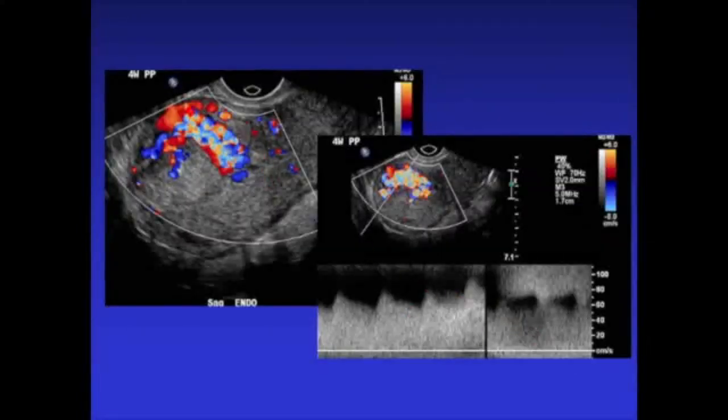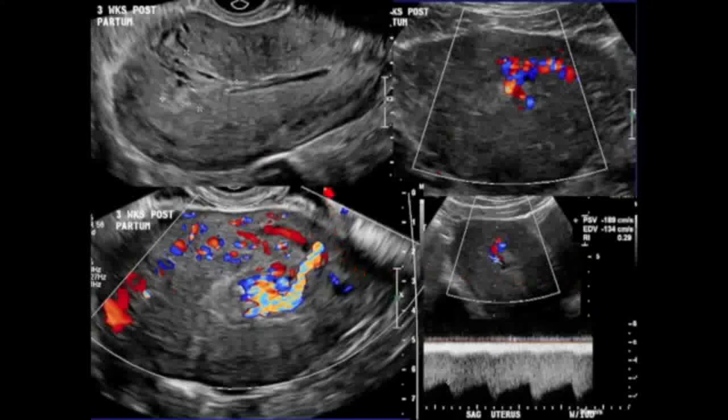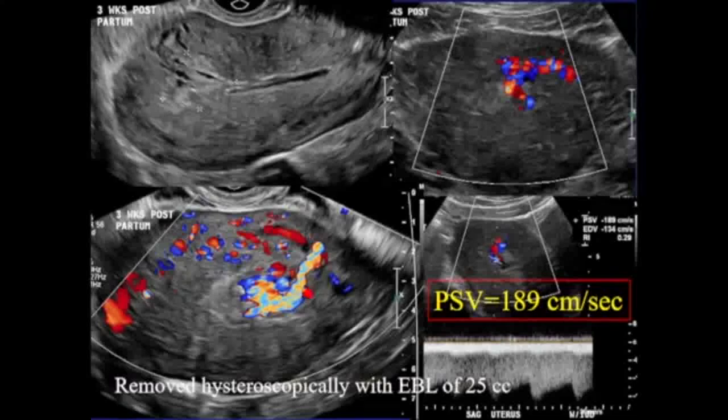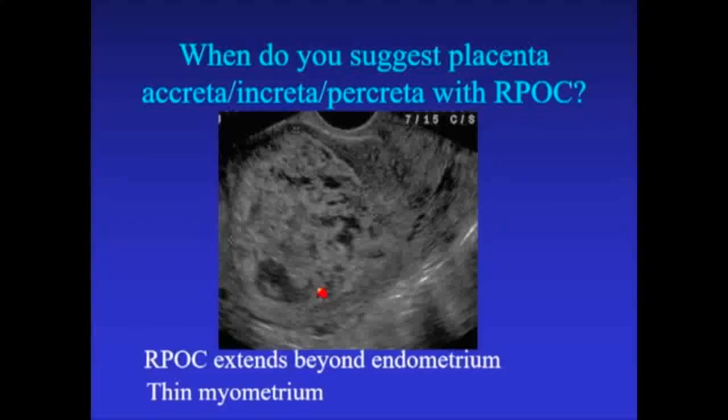Here's another patient. This looks very similar, great big vessel, and here we've got a peak systolic velocity that's very, very high, greater than 80. In fact, when we look at this particular patient, we've got a peak systolic velocity of 190, which is really huge, but it's only a small vessel here. And so we're able to qualify that, and this was able to be removed hysteroscopically without a problem.